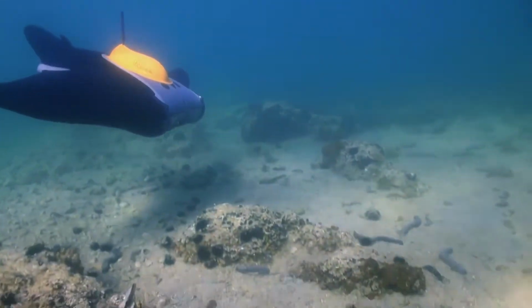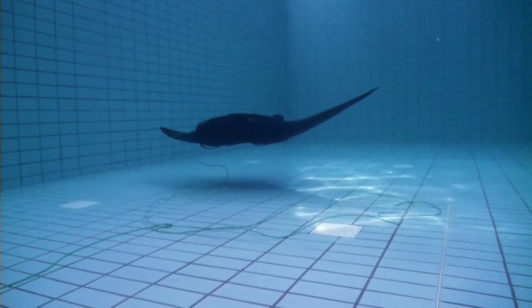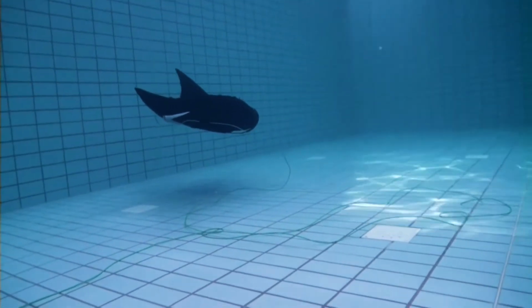Learning from nature is as old as mankind. But now we have new possibilities, new emerging technologies which give us a chance to manufacture those things we have seen in nature and to come up with new solutions.